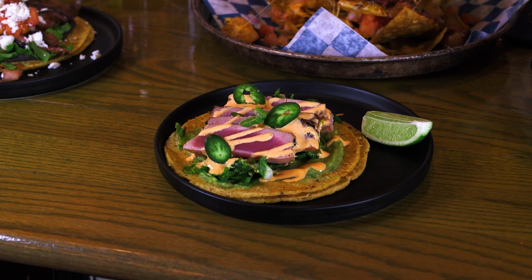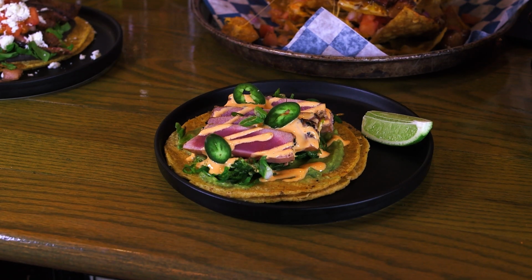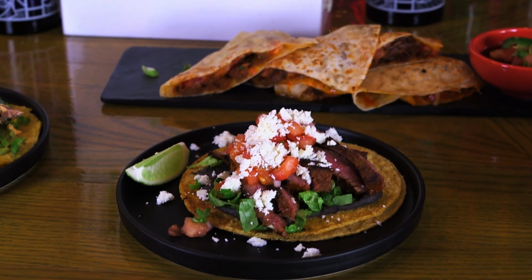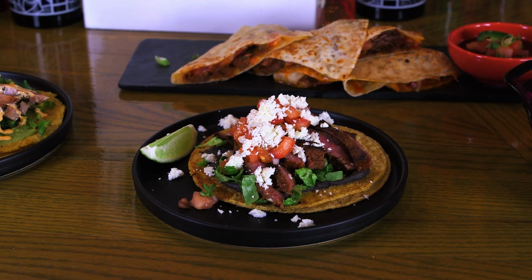So we've got a couple different types of tacos here. We have an ahi tuna taco, seared ahi tuna, sesame seeds on the outside, a wakame seaweed salad on the bottom with a sriracha aioli, which is more of an Asian flair. And then we also have your regular carne asada taco, which has a black bean puree, the seared carne asada, pico de gallo, and fresh queso fresco. So that's more traditional style.